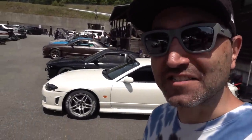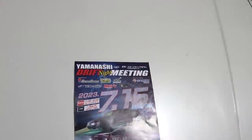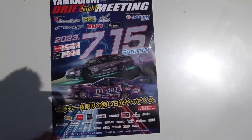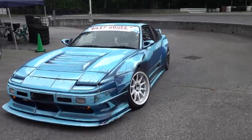Today at Sportsland Yamanashi, and I'm here in the S15 Silvia, and it sucks. It's loud. There's two reasons we're here today. The first is to sign up for this event, Yamanashi Drift Night. It's a nighttime drift meeting held at this track. Second reason is just because I want to drive. This is just a normal track day at Sportsland Yamanashi with a lot of the regulars who come here.